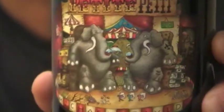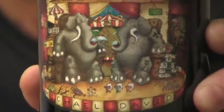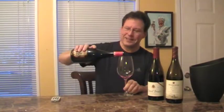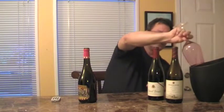Two big elephants sitting on the couch. One has a tattoo. You probably can't see all that stuff. I mean, a wild label. When you first see this one, you might not take it seriously. But Michael David Winery does some good stuff. Sometimes the labels don't tell the true story. All right, let's move on. This one rolls in at $20. No, 19 bucks. Sorry.